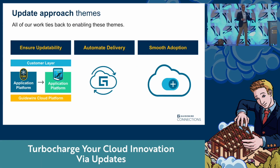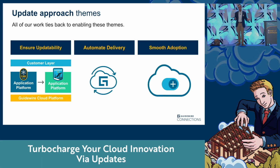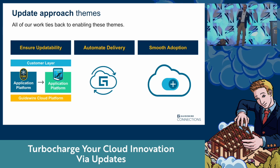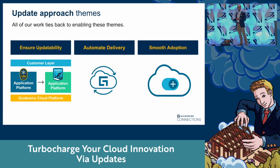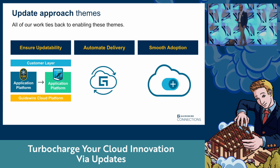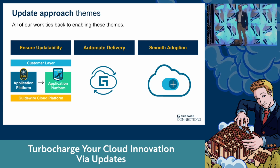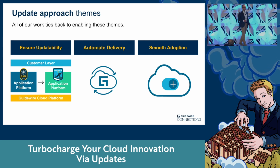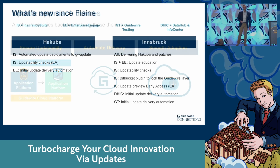All of the work I'm about to describe to you fits broadly into 3 categories. And it's all an effort to move our entire ecosystem along the way to N-2 and eventually to that state where customers are only on N. Those 3 themes are ensuring updatability, automating delivery, and providing a smooth adoption experience.